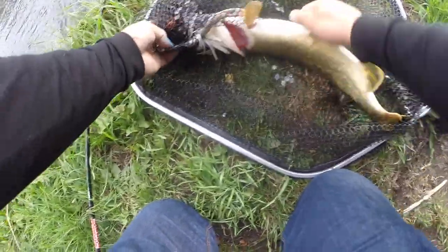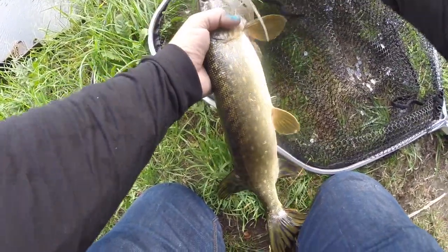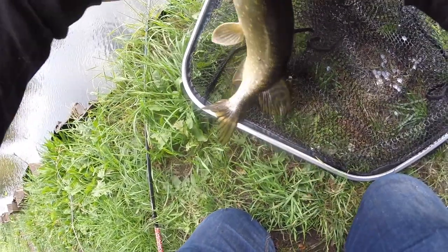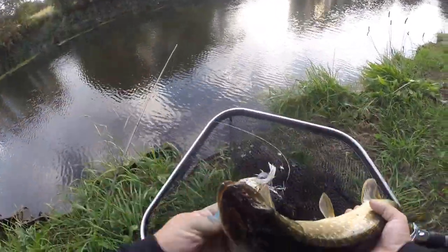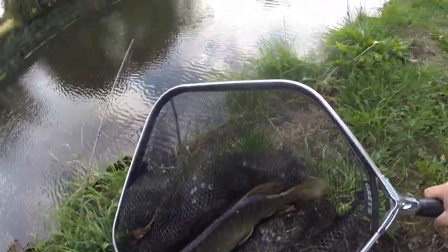Himself wrapped up good and proper here. Oh, he's got himself on there. Proper rock and missed the stinger, so there we go. At least you didn't have both hooks in him then. Just a little guy. 1 or 2 pound maybe. But yeah, spinnerbait. Smashing him out. Get this guy put back.